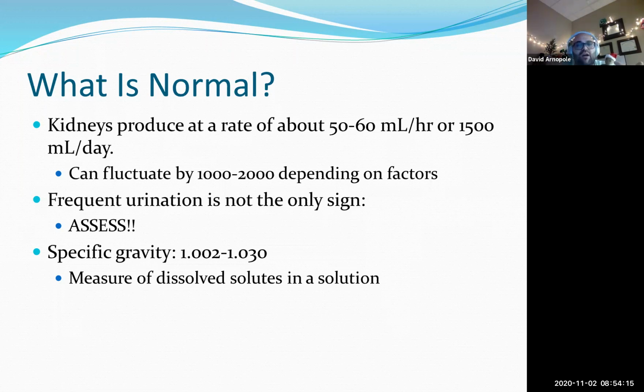Again, assess. Tell me about your urination. How much? When was the last time you urinated? What did it look like? What did it smell like? Did you see any blood in it? Any odd colors related to it? Assess your patient. Find out what you can. Do you know what it means? You may not right away, but assess it. Get the information because we can find that out later.